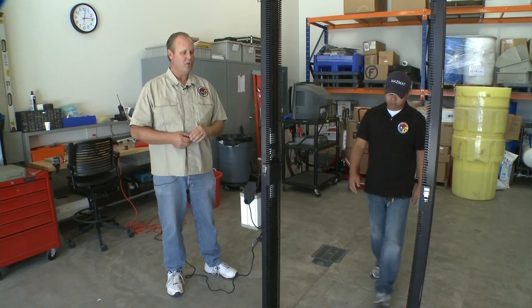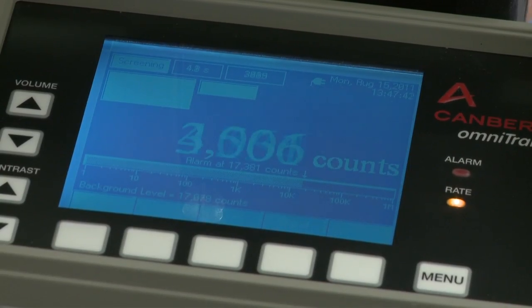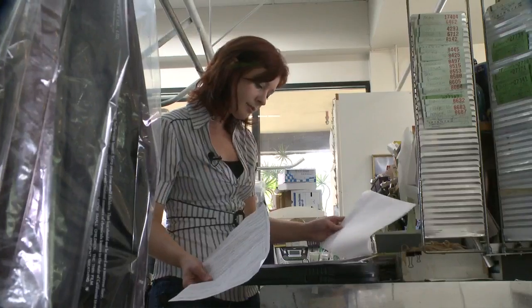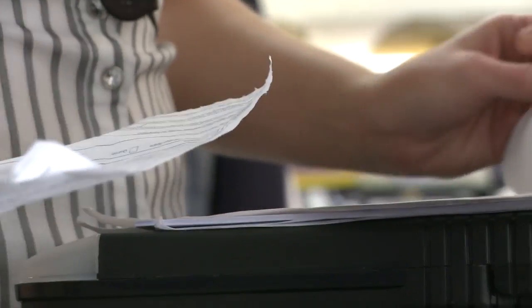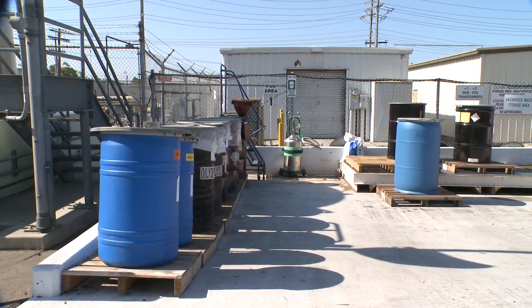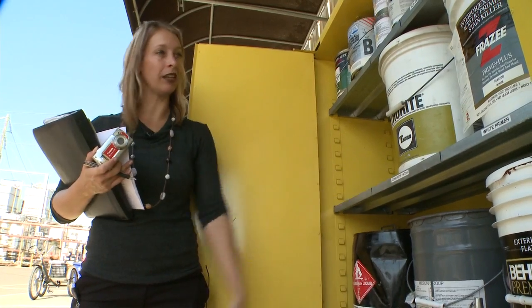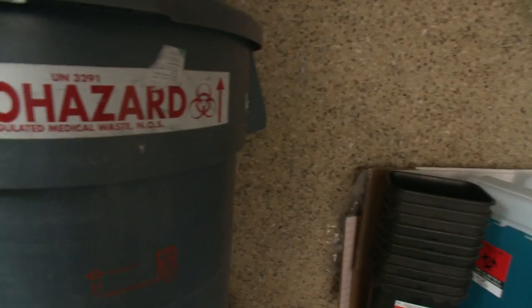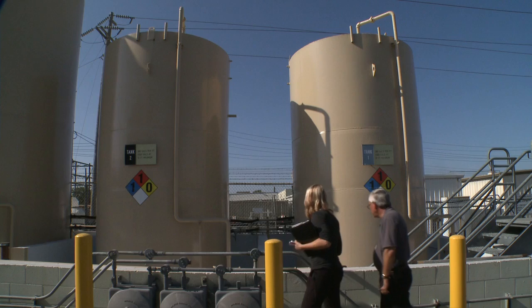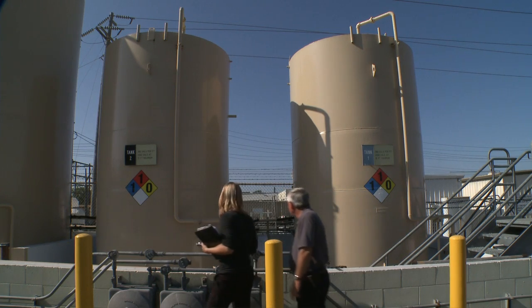They respond to chemical, biological, and radiological emergencies throughout the county, 24 hours a day, 7 days a week throughout the year. The other part of the HAZMAT division deals with the enforcement of environmental laws through the Certified Unified Program Agency, or CUPA. Here we make sure hazardous materials and waste are being stored properly at thousands of facilities. We look at things like medical waste management, HAZMAT business plans, and we make sure storage tanks, whether below ground or above ground, are safe during annual inspections.